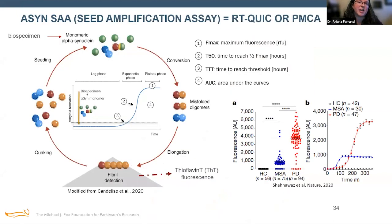So what is the seed amplification assay? How does it work? This is a bit of a complex slide, but I hope that I can break it down and explain it well. We take fluid, right now it's cerebrospinal fluid, and we're able to isolate synuclein from that fluid. Then we put it through this assay to initiate the aggregation of the synuclein. If the synuclein that's been isolated from the fluid is prone to aggregation, then we'll see it start to aggregate as it goes through this assay.